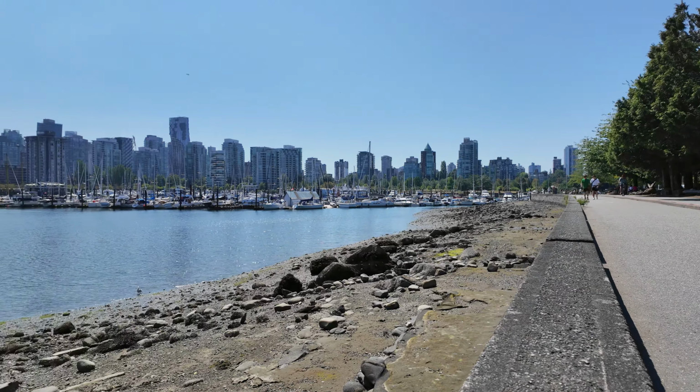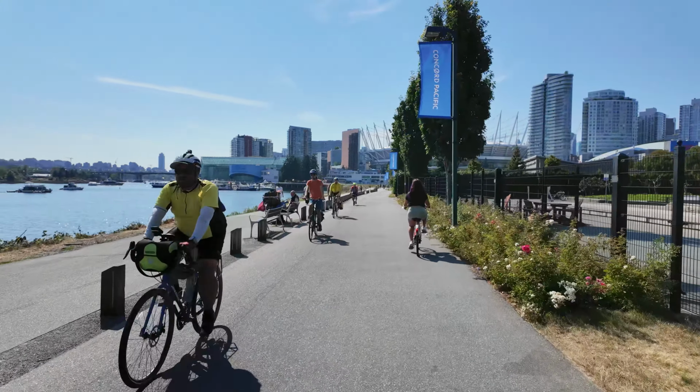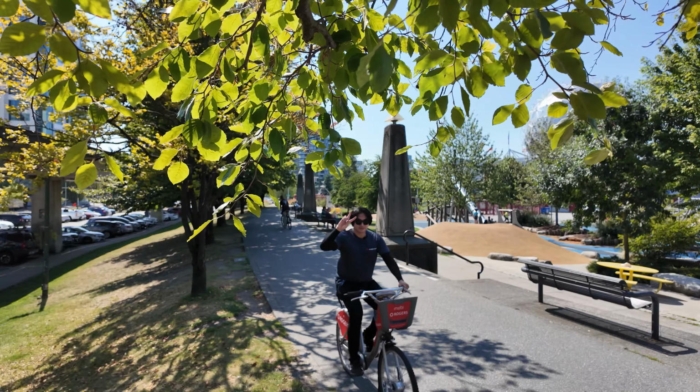If you're looking for the quintessential Vancouver experience, then the Seawall is your go-to destination. From ocean views to cityscapes, you'll experience so much of Vancouver's natural beauty and sights. So the next time you pass a bike rental, hop on and take yourself on an adventure.